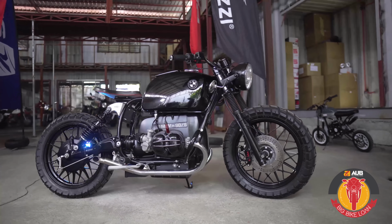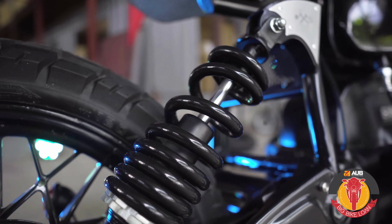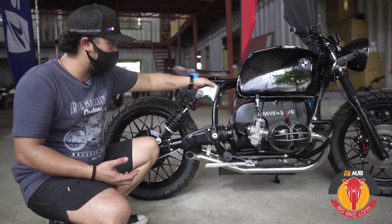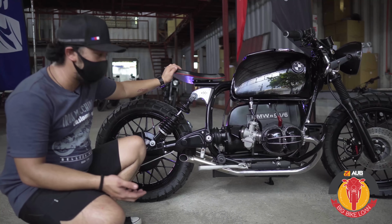And then we have the refabricated chassis. Kasi ang R90/6 is originally dual suspension. We took out the other suspension and then naglagay kami na mas makapal na suspension. The holder, pinatibay talaga namin siya to be reinforced talaga siya na kaya niyang i-hold yung weight ng buong bike. This seat is actually made by Lerida.